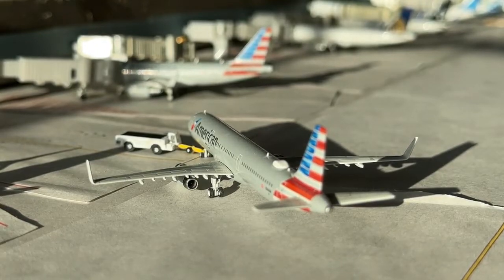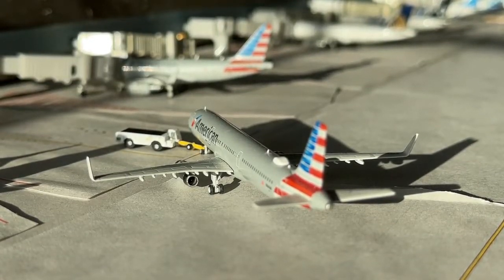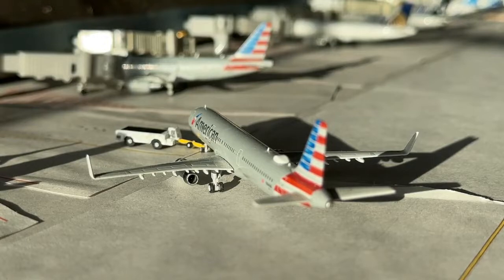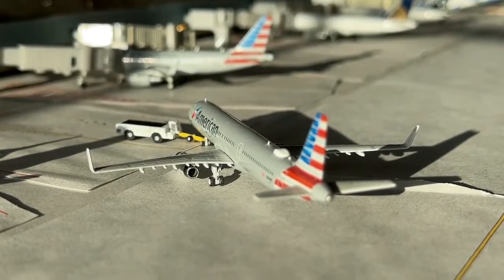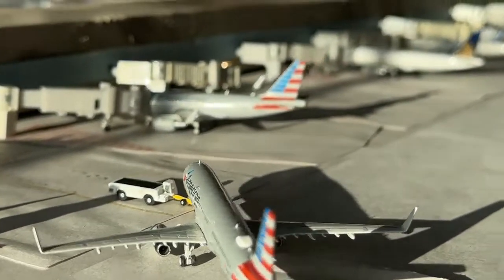Pushing back from gate number 6, the American Airlines Airbus A321 transcontinental configuration. This guy's making a non-stop service today out to New York John F. Kennedy International. The service has also been a really nice touch over the last couple of years. I definitely don't see it going anywhere at the current time. So you love to get to see that right there for American.